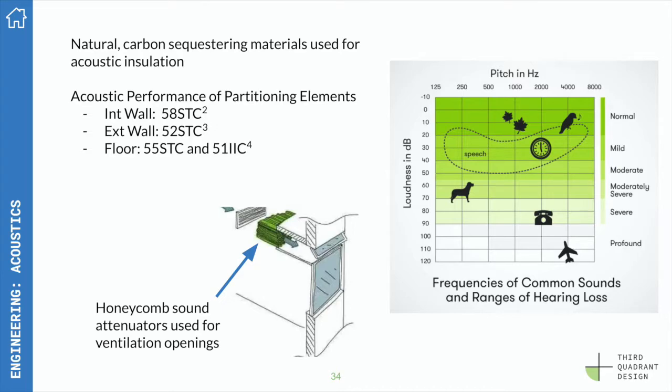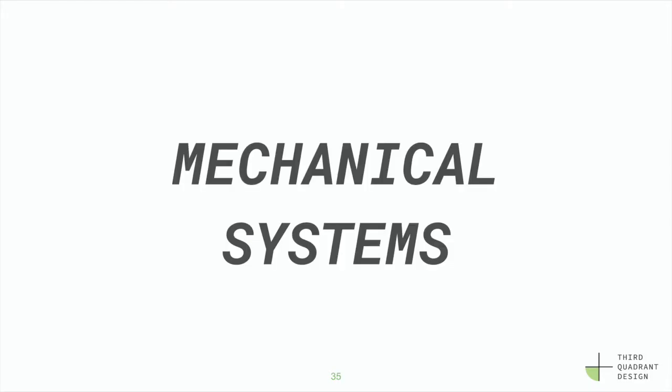Acoustic comfort in the home is also improved by dampening external environmental noise with honeycomb acoustic foam attenuators and street-facing openings. These attenuators reduce street noise by about 30 decibels while maintaining airflow requirements necessary for natural ventilation. Moving on to mechanical systems.